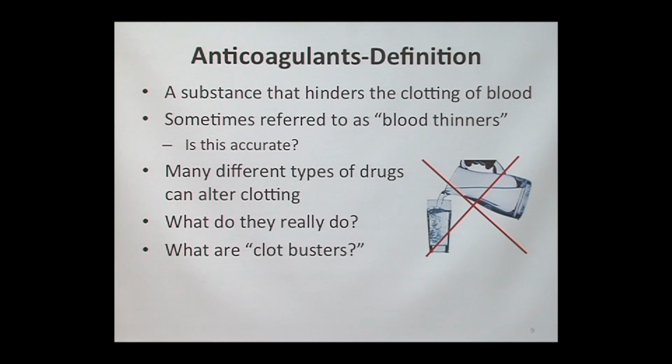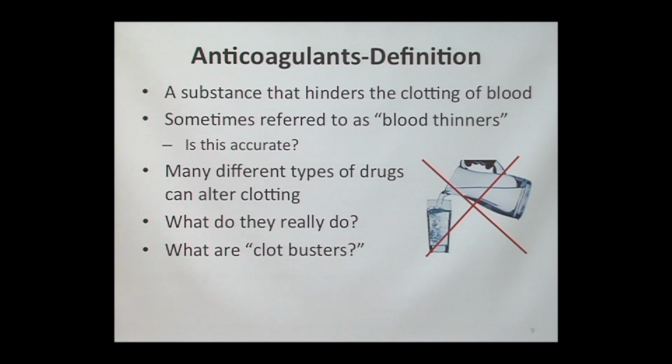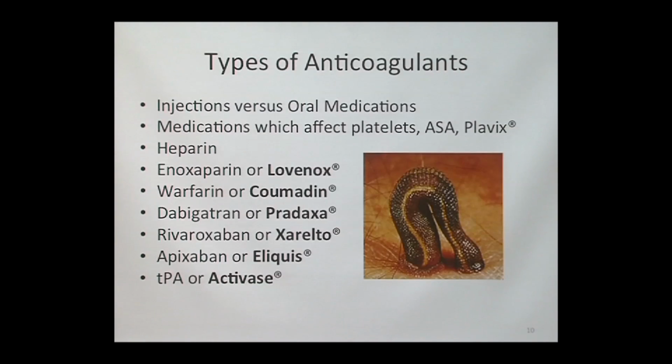There are many different types of anticoagulants. I know that most everyone who watches any television has seen ads for these new anticoagulant drugs. And those are just one of a number. So we'll talk a little bit about what they really do, and we'll talk about what clot busters are. So, the types of anticoagulants.